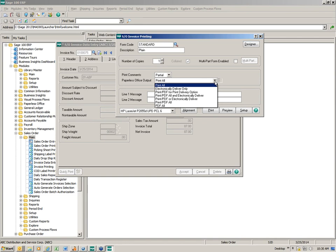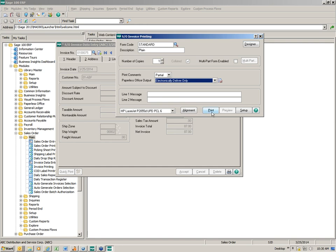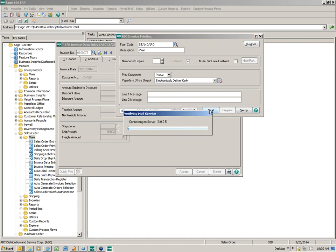Now, I have included in the material that I'm going to send you today a grid that shows you exactly what will happen based on the options that you choose here and your check marks in the customer or vendor of whether you're printing and emailing or just emailing, et cetera, et cetera. I have a really nice grid I'm going to send you in the documentation, so I'm not going to go into what each one of these does right now. I'm going to click on Electronic Deliver, and once again, I'm going to hit Print.